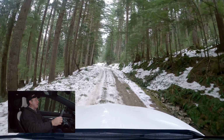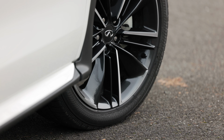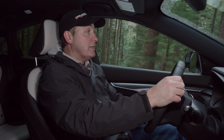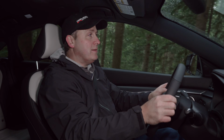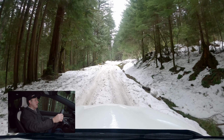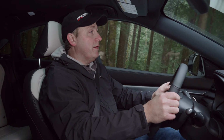And a note on the tires. So yeah, these are all-season radials. We are not allowed to change the tires on vehicles. Nissan in the past has provided me with tires, but I did not request them on this one because I didn't know what weather we were going to have. Yeah, snow tires here would have done a lot better.